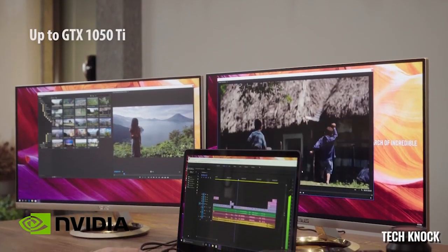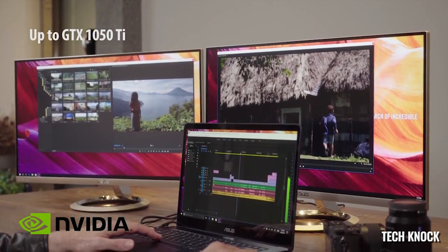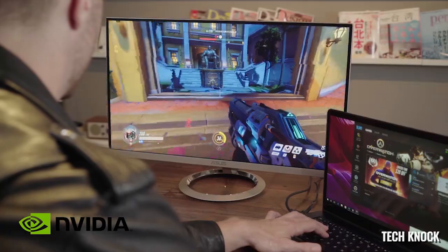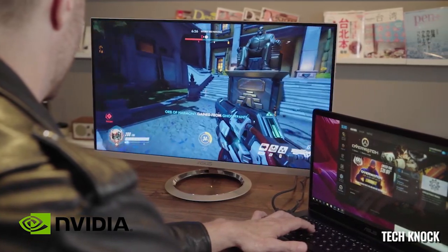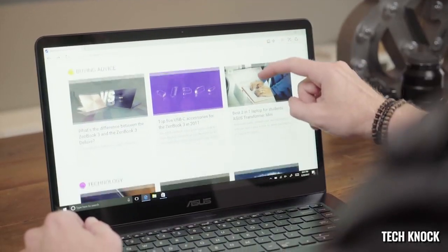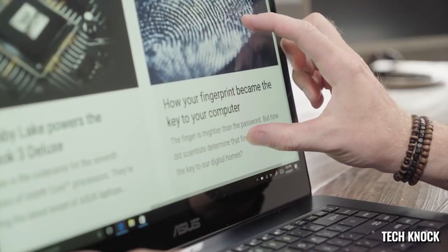Discrete NVIDIA graphics give the Zenbook Pro the power to handle the latest games and video editing. Whether you're streaming video in 4K, rendering detailed 3D models, or anything in between, the Zenbook Pro can tackle intensive graphics. The 15.6-inch display is available in up to 4K resolution.